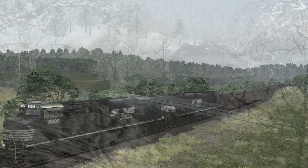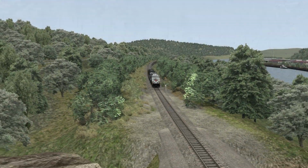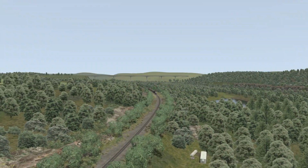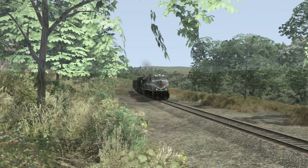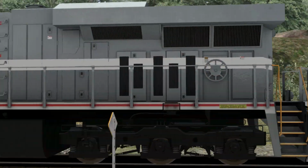For me, I find that I enjoy this route the most when I'm in a free roam activity. This is where I can ignore scenario inaccuracies and just take in the beautiful landscape. The scenery quality of this route is Dovetail's best so far, and without distraction, that beauty does come across.